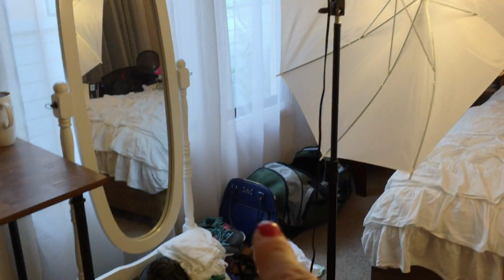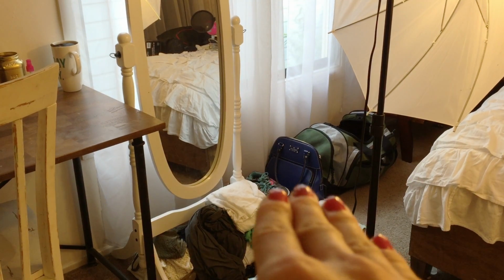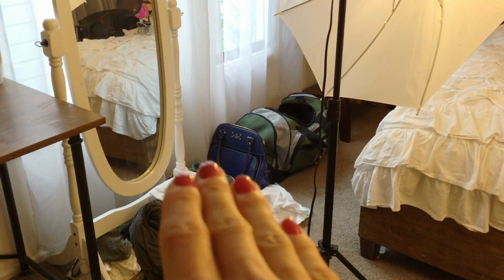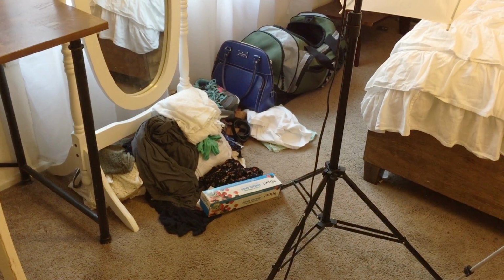If you see that I have all this clothing and stuff down here, just ignore that. I'm actually going to Mexico in a couple days, and I want to pack up and make sure that I don't forget anything. I'm a worrywart, so I get started on my packing pretty early. We're leaving in a couple days, so if you see that down there, it's not normally there. I'm not normally this messy, but you've got to do what you've got to do to make sure you don't forget anything.